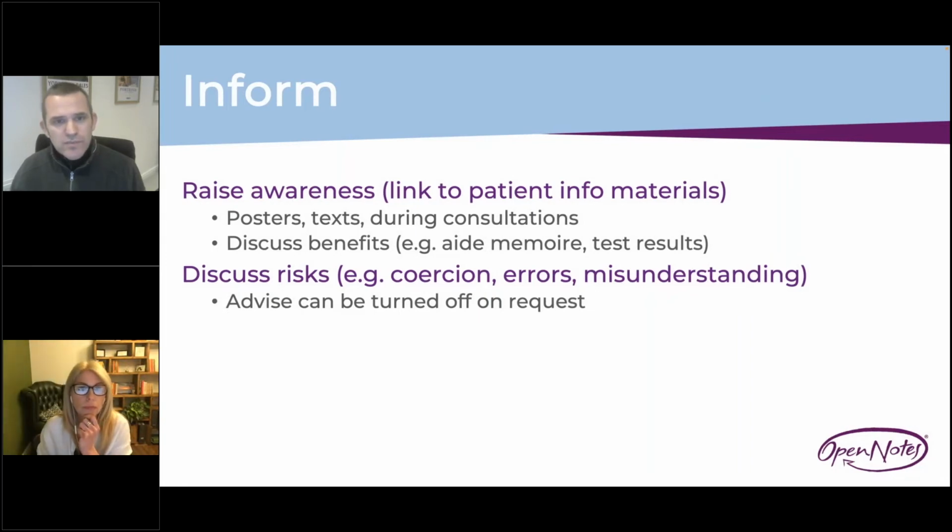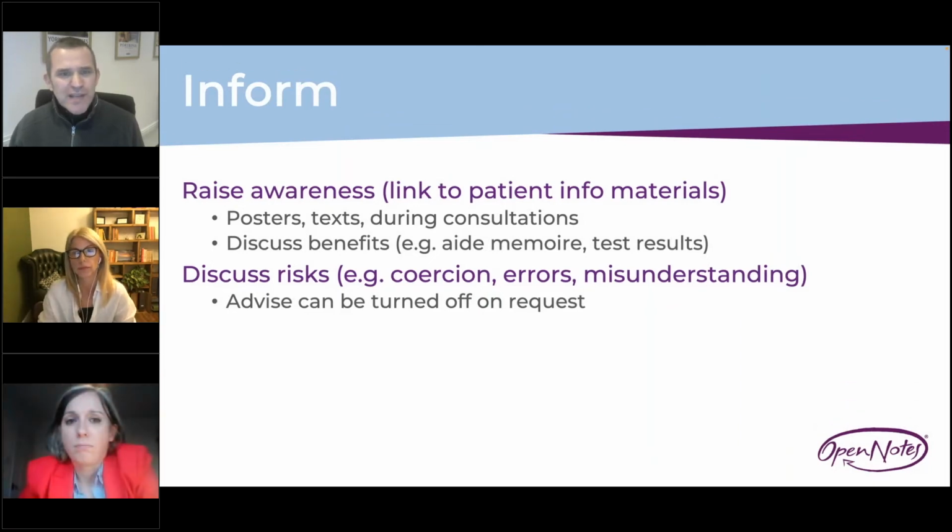So say you've formulated quite a difficult plan with a patient, and they're looking like they might not be able to remember everything you've suggested, like a decreasing dose of steroid regime or something along those lines. That's an opportunity to say you can go home and log in, and this is all written down if you want to have another look when you get home.